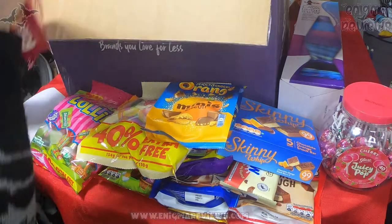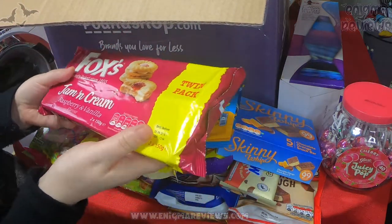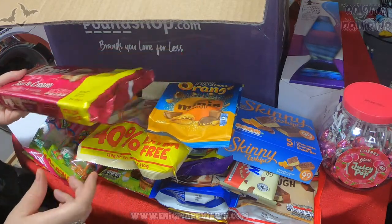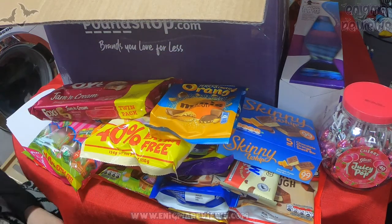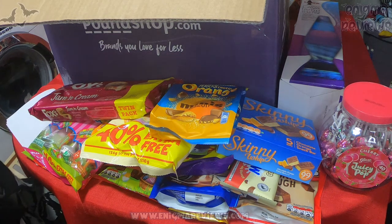The rest is all cleaning stuff. And then I put, these were a pound, a twin pack of jam and cream, raspberry and vanilla. I know Ben absolutely loves these, and I know Zach will. So that is all our treats, guys. And the crisps that we got. So quite a lot of treats going on there, I do know.